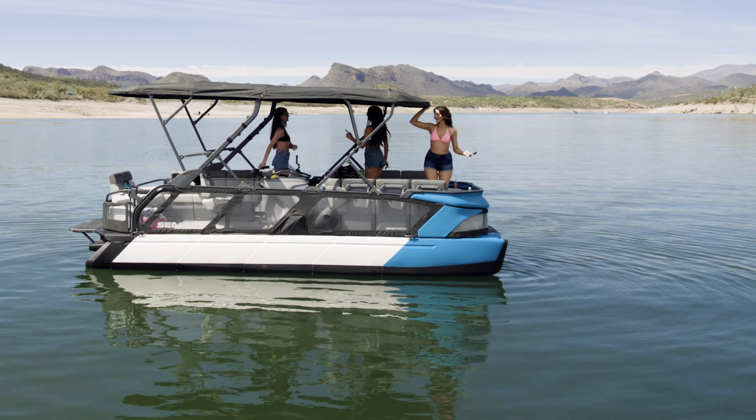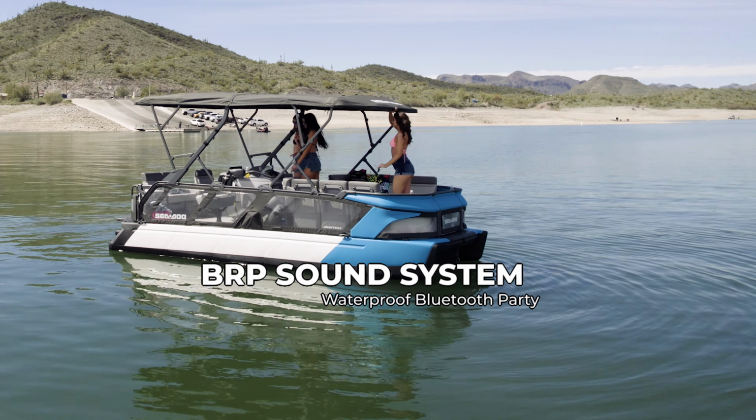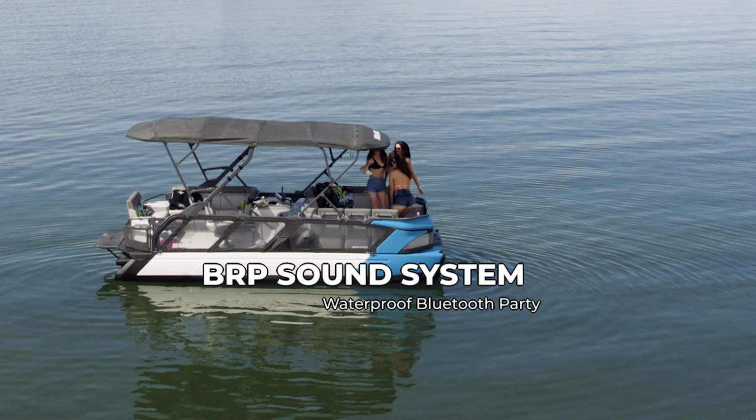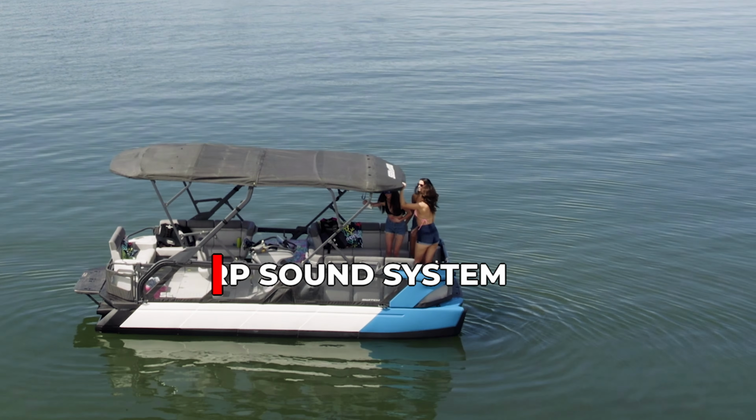No day is complete without tunes. Get in the groove on the water with a factory-installed 100-watt, fully waterproof, Bluetooth audio system, and ride to your own beat.